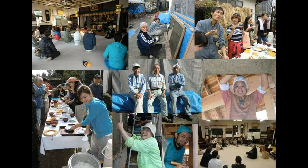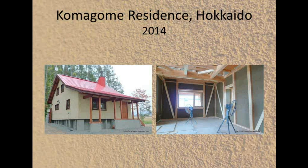How long did it take? We started raising the bales in October of 2011, and the plaster was done in March of 2012. And we had to really force it because the plaster doesn't want to dry in winter. And there was a tea room that you didn't see much of, but the tea room, because of the architect's drawings, required a lot of plaster.